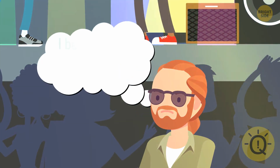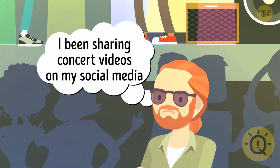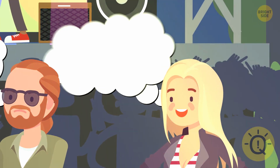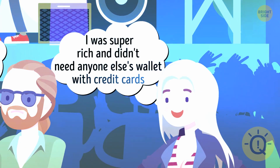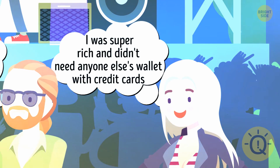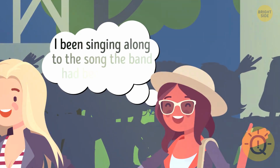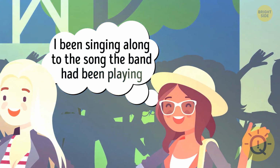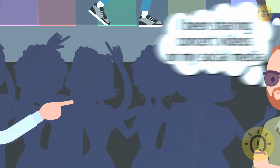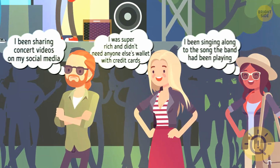Joshua said he had been sharing concert videos on his social media and didn't have anything to do with the theft. Jennifer said she was super rich and didn't need anyone else's wallet with credit cards. She only used cash when she went shopping. Penny said she had been singing along to the song the band had been playing, so she didn't even know what had happened. The security guards immediately figured out who the thief was. Who stole Sally's wallet?